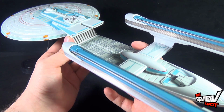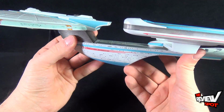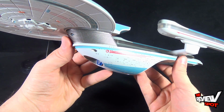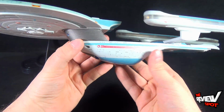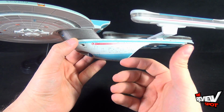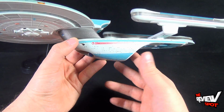As it goes, though, for the Starship, it's extremely detailed. It's got a bigger hull than the other Enterprises. Now, granted, it's smaller. This, by scale, is smaller than, say, the Enterprise A and the classic Enterprise that we've looked at before.